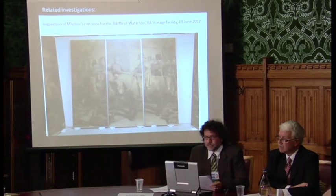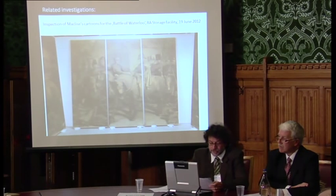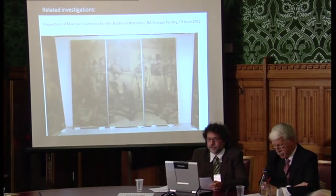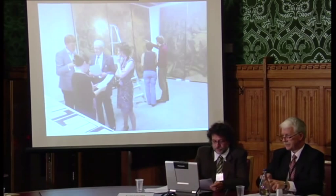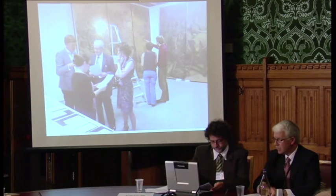We have undertaken related investigations. An inspection of Maclise's cartoons for the Battle of Waterloo was kindly arranged by colleagues of the Royal Academy, and we were privileged to inspect the cartoons on June the 19th this year at an RA storage facility together with their conservators and exhibitions curator, Dr. Locke. Lord Luke was able to join us, and we were very grateful for the opportunity to see these incredible artworks. Conservator Emma Cox produced a very useful conservation report on the cartoons.